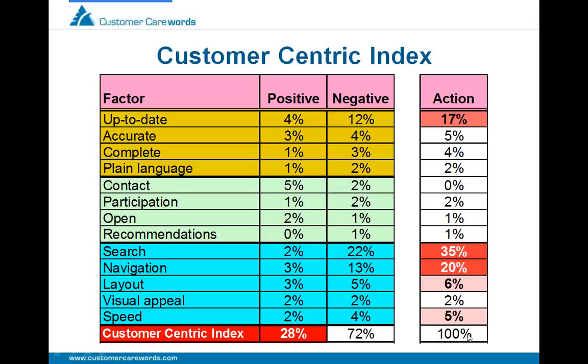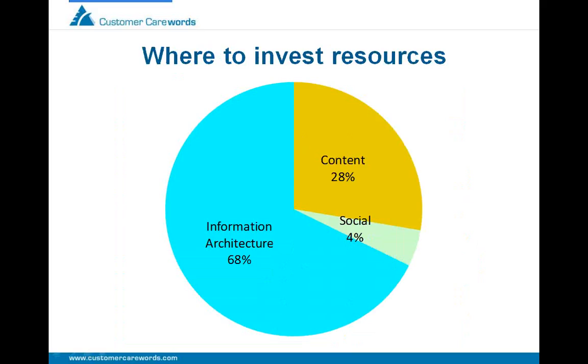So this is basically saying, if you had 100 hours of time, what does your customer really want you to spend that time on? And the customer is saying, please spend 35 of those hours on fixing the search. Spend another 20 hours on those confusing menus and links, make them simpler. And then spend 17 hours getting rid of the old and out-of-date content. In this particular case, it's really clear. The data is absolutely crystal clear. That's what people care about, and the other stuff is not so important compared to these top three things: search, navigation, and up-to-dateness.